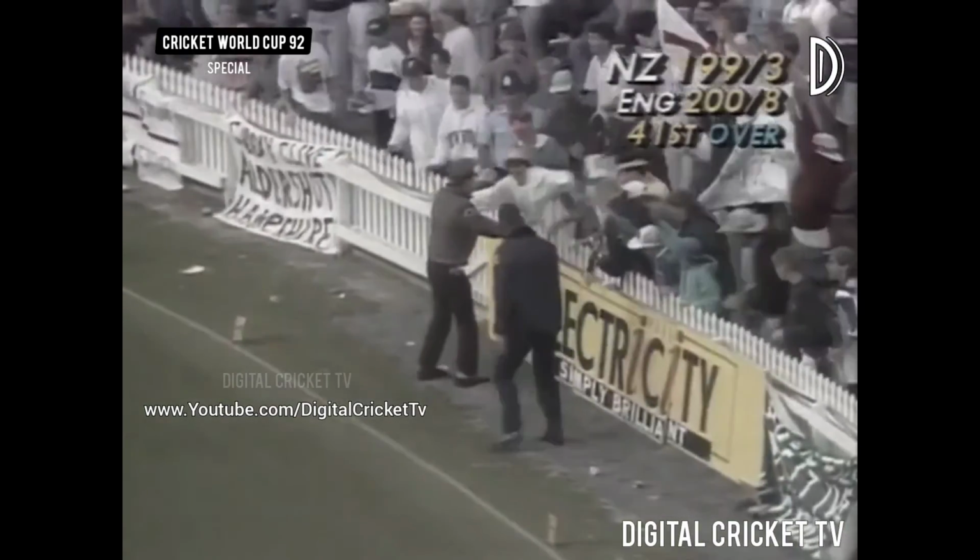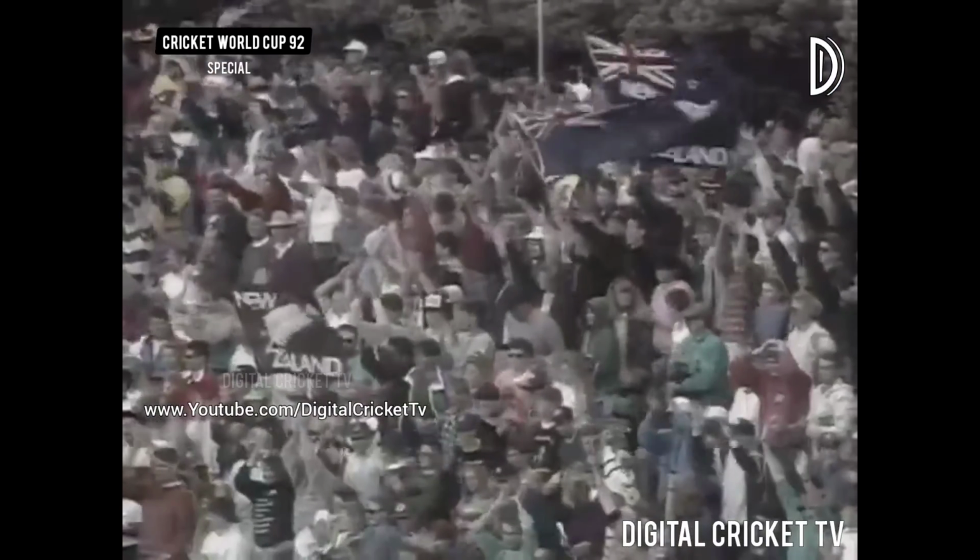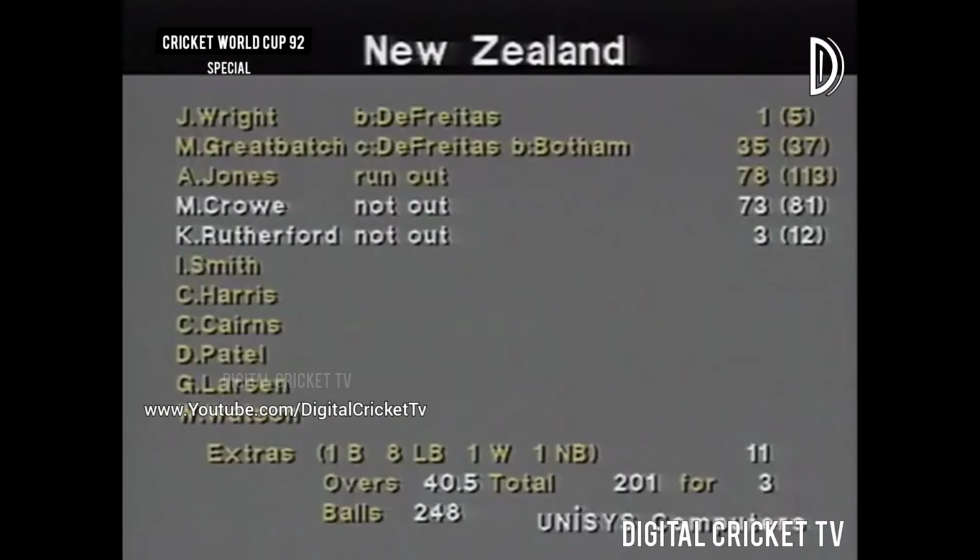4 to win. Crowe goes for it, and this could be it. Sailing out to the fence, and New Zealand have beaten England here at the Basin Reserve by 7 wickets. And remain unbeaten at the Benson and Hedges World Cup. Another marvellous batting performance from New Zealand, and the victory achieved by 7 wickets with 1 ball left in the 41st over. Wright went early, but then Greatbatch did the job again.